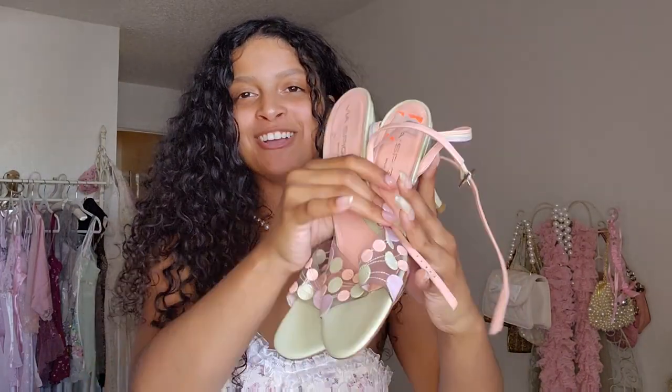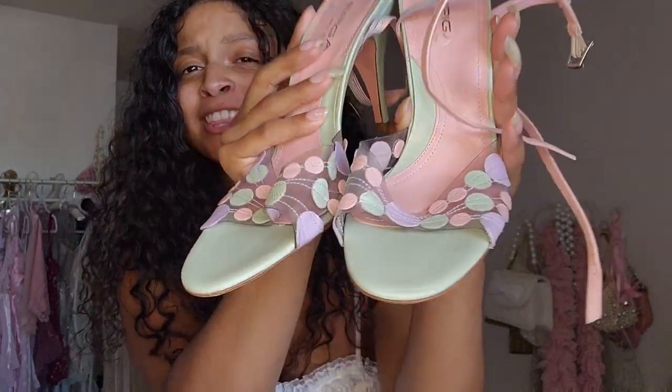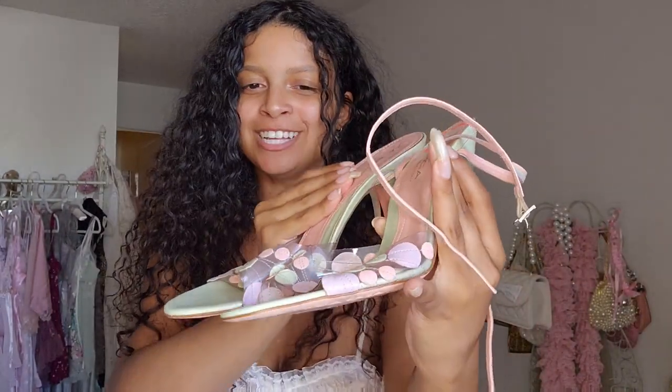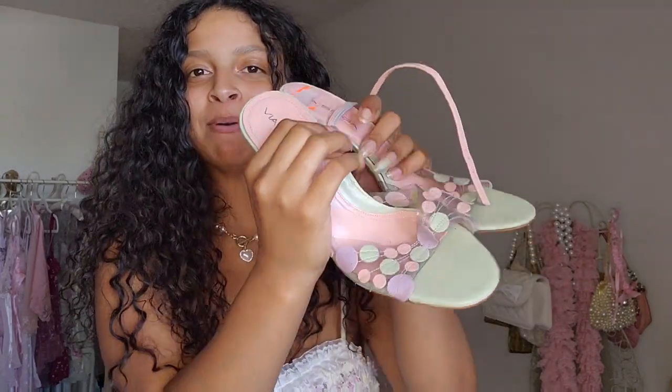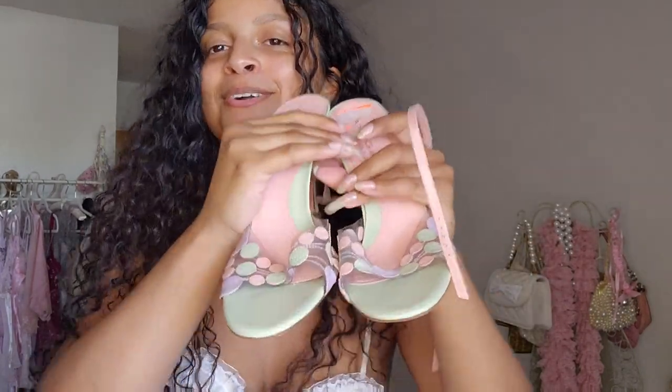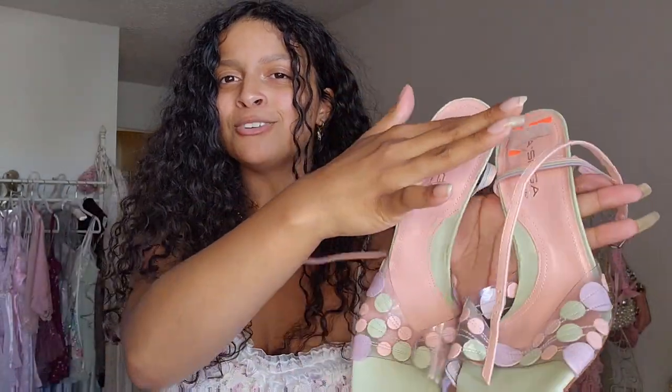Next, another pair of shoes. These ones are from Nordstrom. That's what it says underneath. But I think they were just so fun and adorable. Like I told you guys earlier, I'm just obsessed with pastels lately. So every time I find them, I'm like, oh my god, that's so adorable. So this has three shades of different pastels in them. And I just think they're so cute.